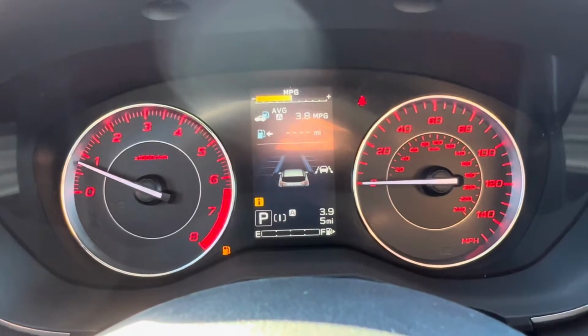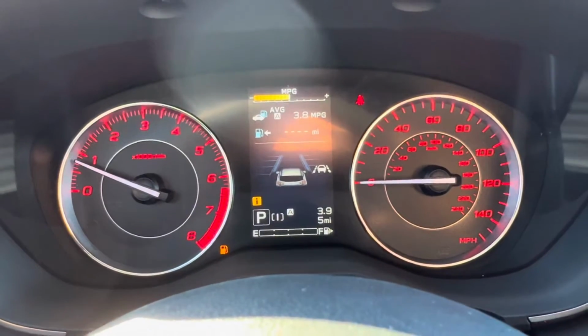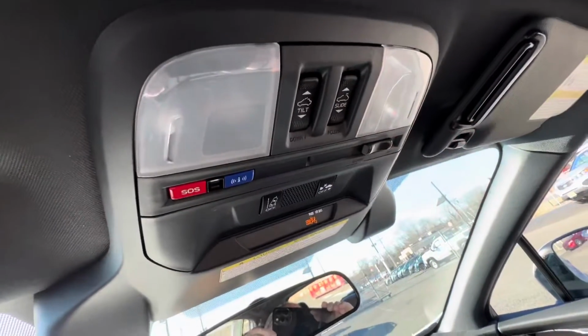If you do have an Impreza with a 5-speed, let me know if that is the case, but that is what my research showed when I looked up the article and the review that Car and Driver did on this car a while back. Overhead console action.